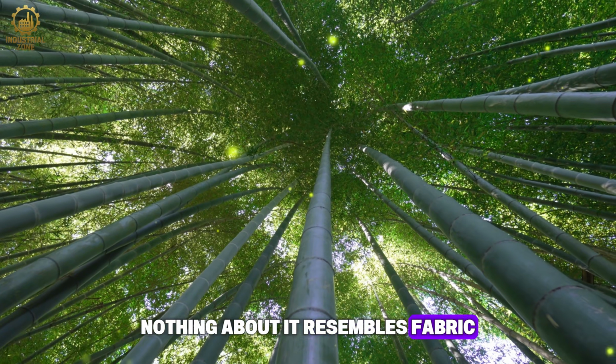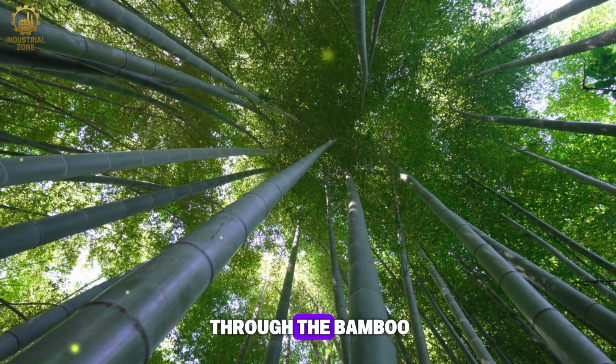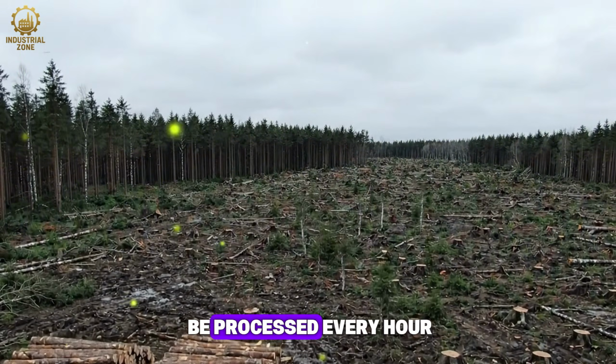Nothing about it resembles fabric. Massive industrial chippers reduce the stalks into small pieces. Rotating steel blades tear through the bamboo. The long poles become chips. The chips become fragments. Thousands of kilograms can be processed every hour.